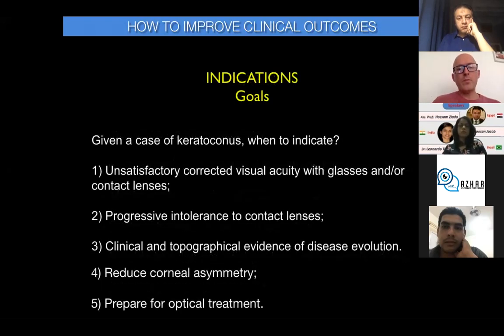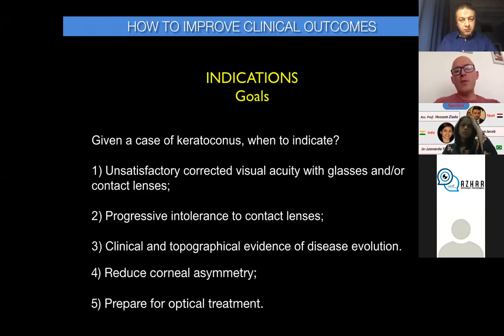But when should you implant rings in a case of keratoconus? In case of unsatisfactory corrected visual acuity with glasses and/or contact lenses, patients that usually have good visual acuity with lenses but are becoming progressively intolerant to contact lenses, and clinical and topographic evidence of disease evolution. Some may tell me, oh, this is an indication for cross-linking. I agree, but in case of bad visual acuity, you have to improve the deformity first and then go to cross-linking, to reduce corneal asymmetry and prepare for optical treatment.